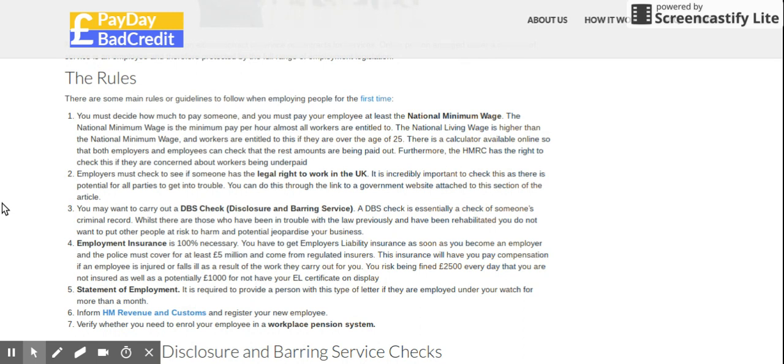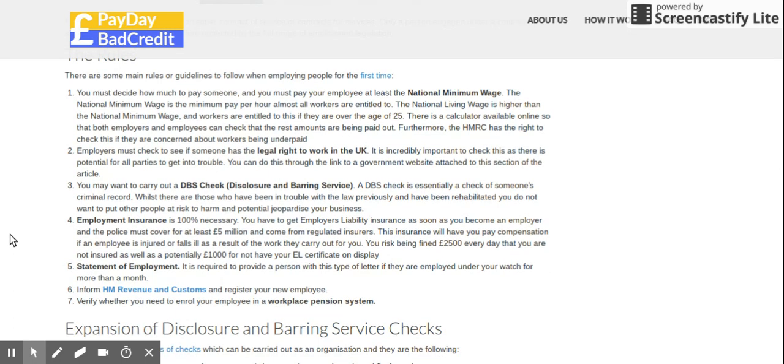Statement of employment. It is required to provide a person with this type of letter if they are employed under your watch for more than a month. You also need to inform Revenue and Customs, and you also need to verify whether you need to enrol your employee in a workplace pension system.